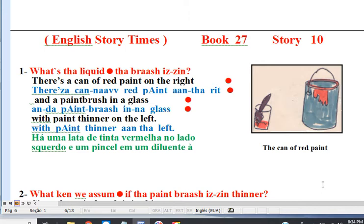What's the liquid the brush is in? Well, there's a can of red paint on the right and a paintbrush in a glass with paint thinner on the left.